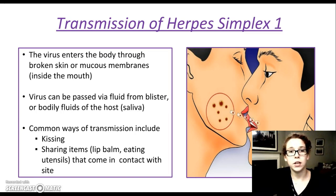And the virus will enter a new host through broken skin or a mucous membrane, such as inside of the mouth. It can also be passed in through the eye, and if you get a cold sore on the eye, it can potentially leave scarring, affect vision, or even cause blindness. If it comes in contact with the genitals, it becomes herpes simplex virus 2, which is commonly known as genital herpes.